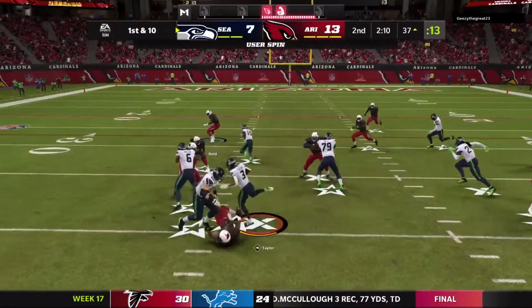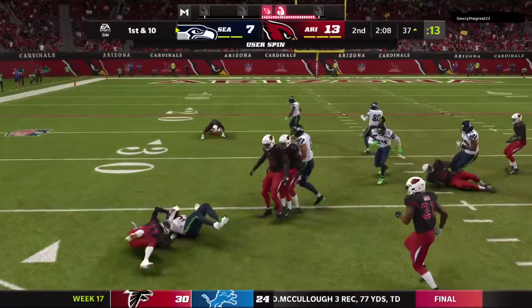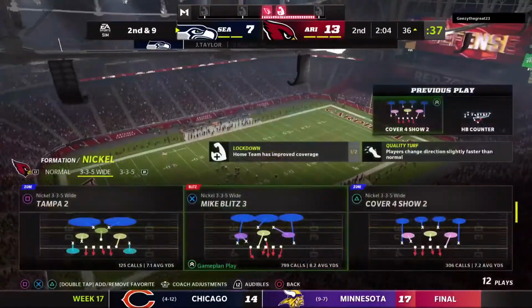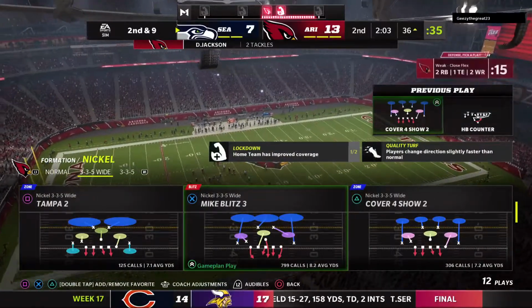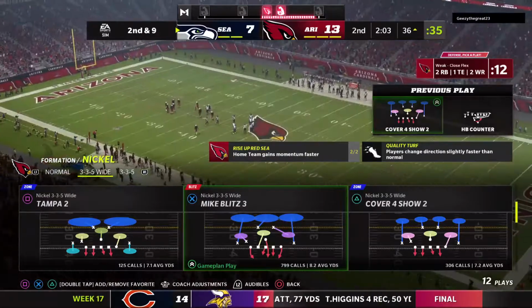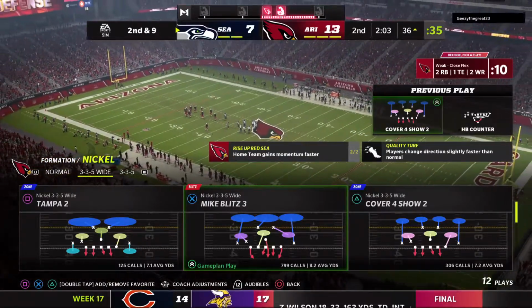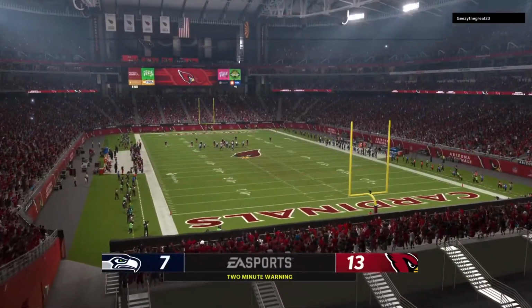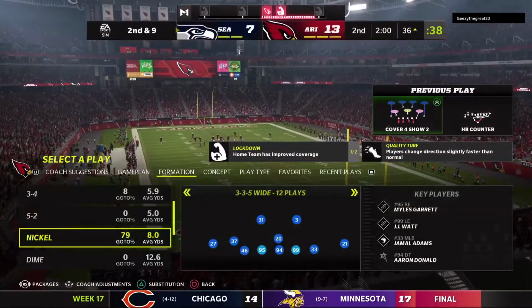1st and 10, Taylor now. And tough sledding. He'll get maybe a yard. Stop short of the 35. Brings up 2nd and 9 at the 36-yard line. And we've hit the 2-minute mark in this first half of action.